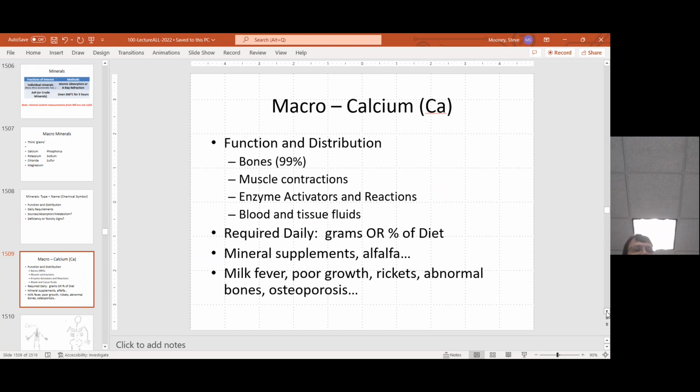So we will get abnormal bones if we don't have enough calcium, and we will run into osteoporosis in later life. Or if we've got a situation like the farm one of our alums was on, the acid-base balance in the water was so messed up, it was pulling all the calcium from the bones to try to balance the acid in the water. And cows were getting osteoporosis, which is not something you normally see.